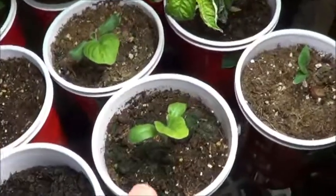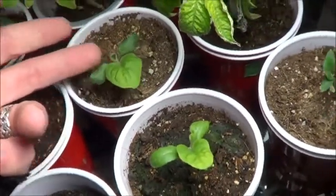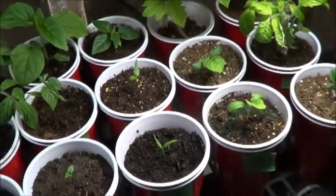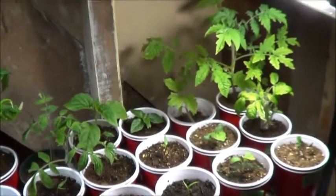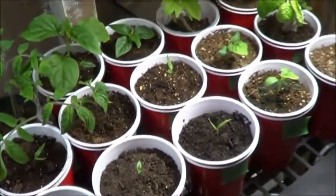And over on the end, my little eggplant seedlings are starting to get their proper leaves, so that's kind of exciting. Hopefully I'll get some actual eggplant fruits this year, or I guess aubergine, something like that in the rest of the world. Let's take a look at the hydroponics, see how that's doing.